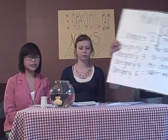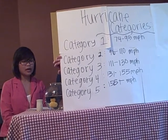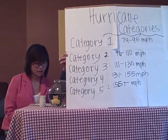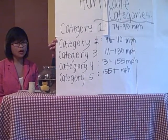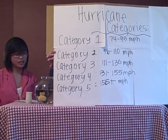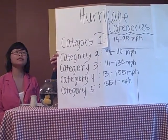Now, there are five hurricane categories. The categories are based off the wind speeds. The lower the wind speed, the lower the category. Category 1 has a wind speed of 74 to 95 mph. Category 2 has a wind speed of 96 to 110 mph. Category 3, 111 to 130 mph. Category 4, 131 to 155 mph. Category 5, 156 plus mph.